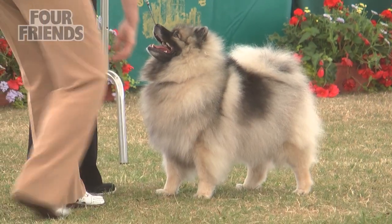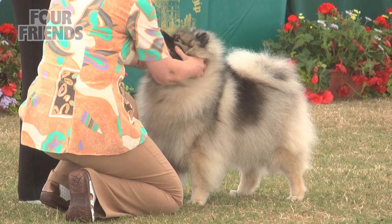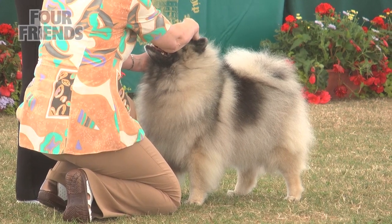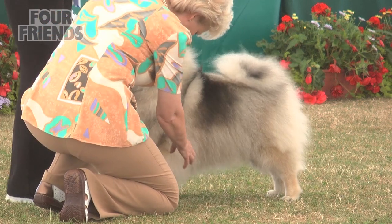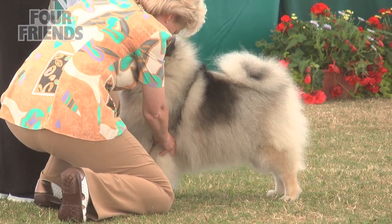Keeshonds today were judged by Richard Glazeby. It was the bitch number 1515 chosen as the best of breed winner. That's 1515, the Keeshond.